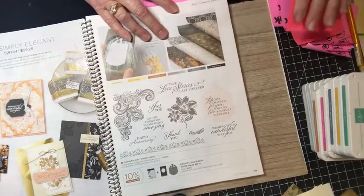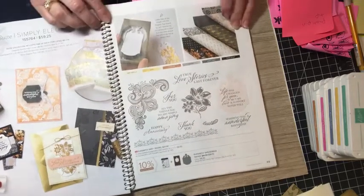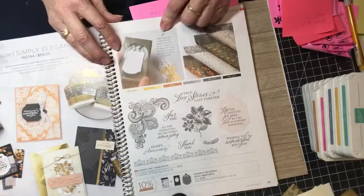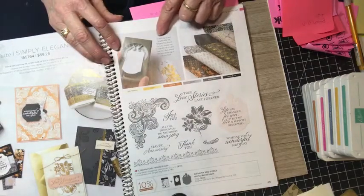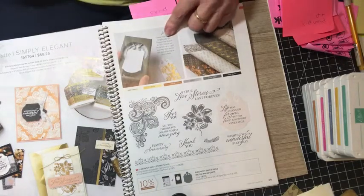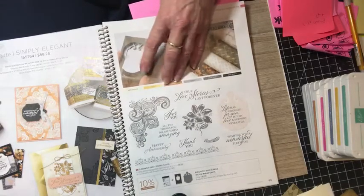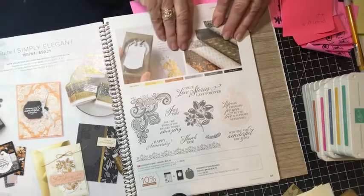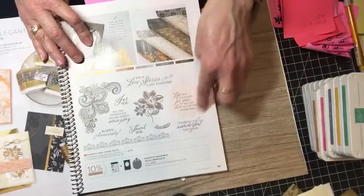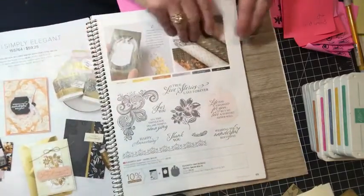Here's another suite. It's called Simply Elegant, and again it has a tip on here. Let's see, I saw it earlier. Push pin tip right here. It says create tags of any length with this punch. There's an easy way to do that, and I'll show that in a card that I might do. But here's the actual punch that they're doing. I love that punch, and it's got some beautiful foiled DSP with it.